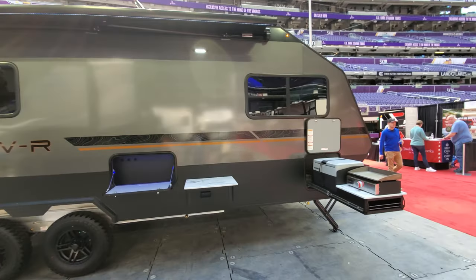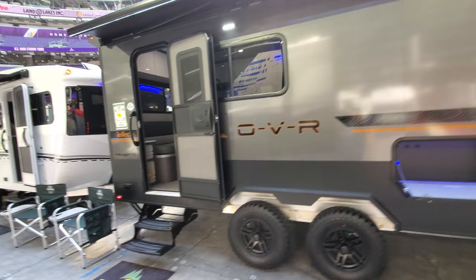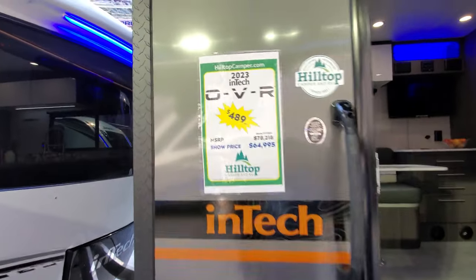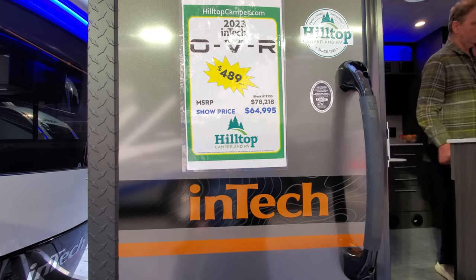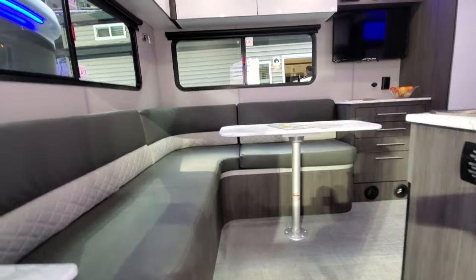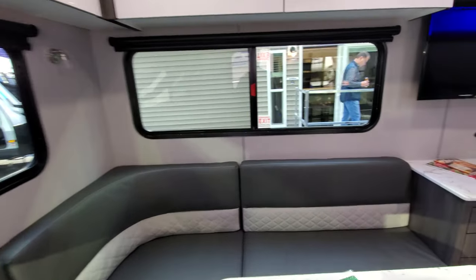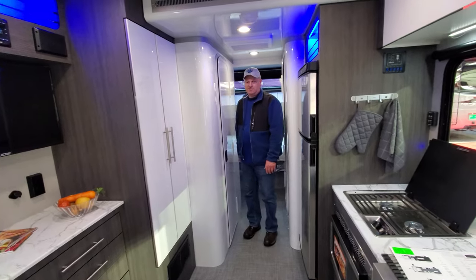All right, this one looks pretty cool. We got a little pull-out kitchen there. And this one is the Intec OVR. $65,000 at the show price. All right. Look at that cool floor in this one. Looks like we entered the space age here.